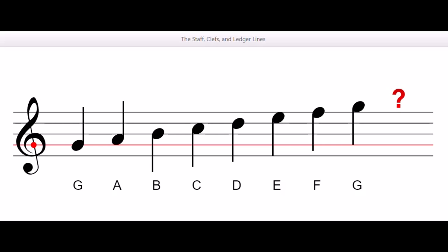What happens if we get to the top of the staff? Well, to solve our dilemma, we use what's called ledger lines. And ledger lines help extend the staff. So now we have an A at the top.